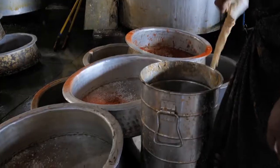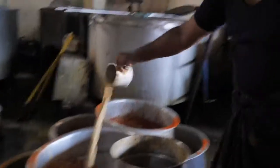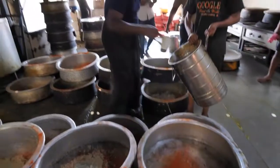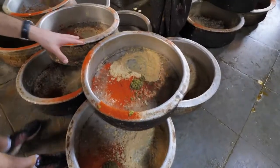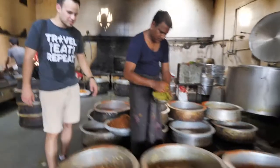Look at this. The soul of Hyderabad here. Ginger, garlic, caraway, masala, chili, salt. Beautiful. Look at this. So each pot of biryani here is just packed with spices. Tons of green chili going in here.